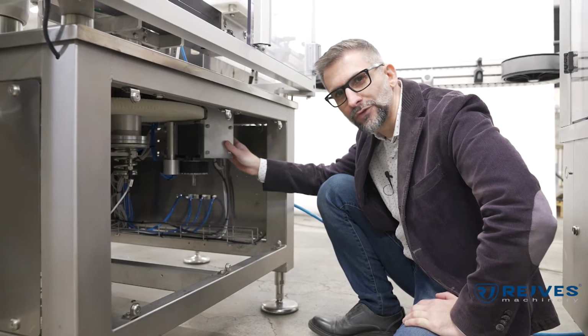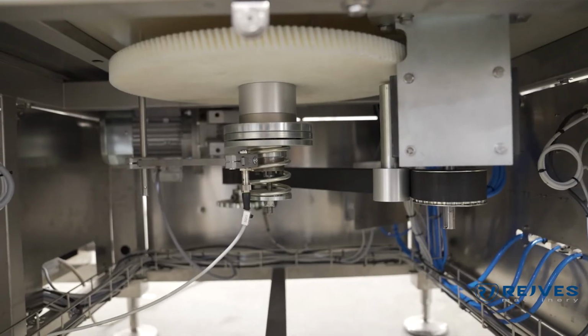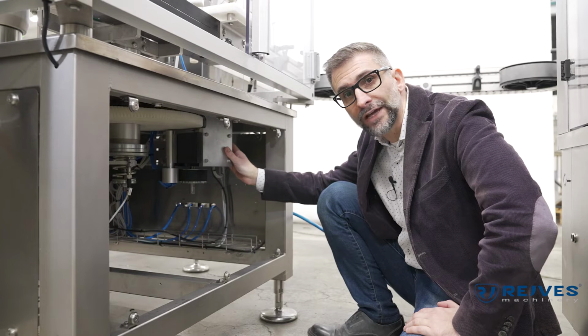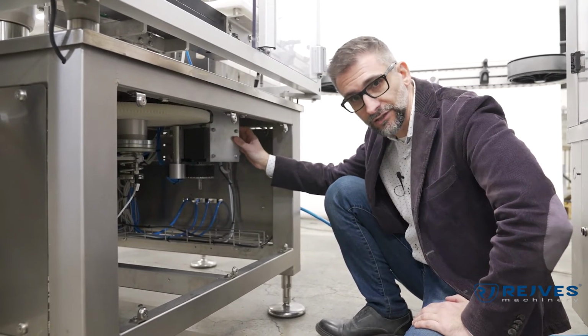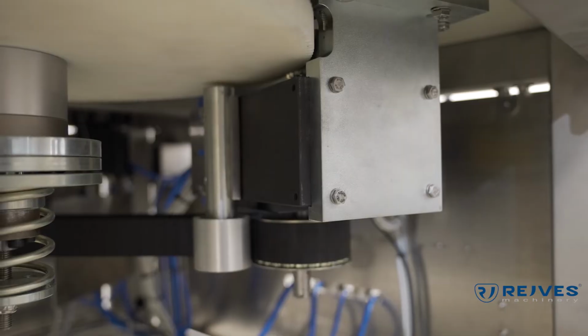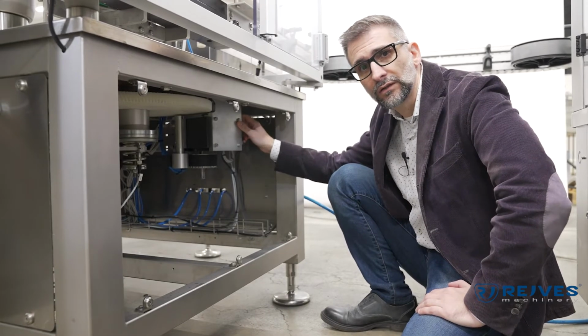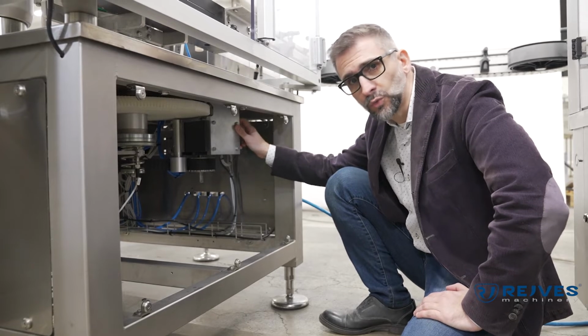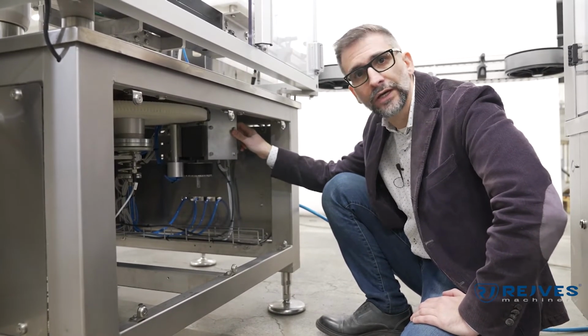Here we are below the monobloc, and as you can see, it's very tidy and clean. Well, this monobloc being provided with an indexing system, we have here the indexing itself. This is an indexing system in oil bath. This will allow you not to worry about it. It will never cause you any issue at all.